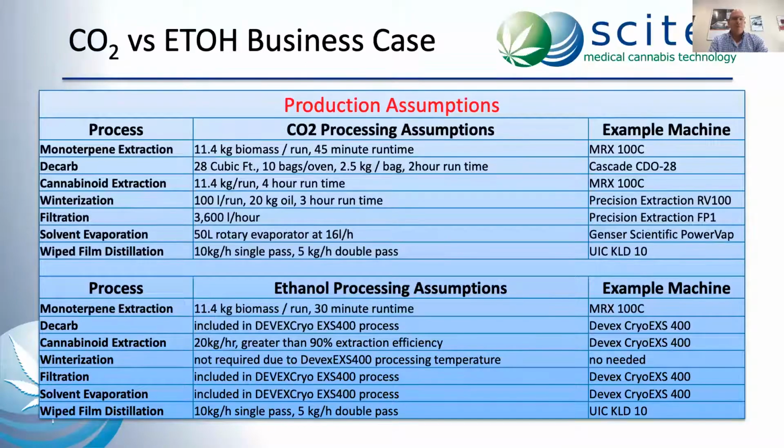This table shows you the production throughput capacities of the various production tools chosen. We have picked this to minimize cost, but in line with overall production throughput. The critical path is always going to be the CO2 extraction because the process is so slow. I have worked with a 4-hour runtime for cannabinoids, which is market leading.